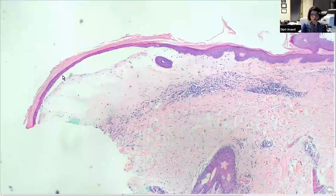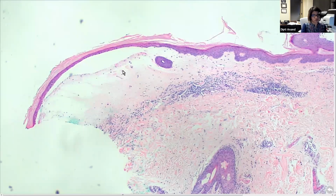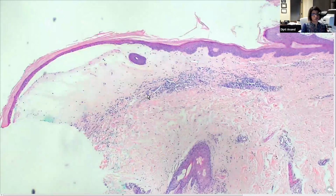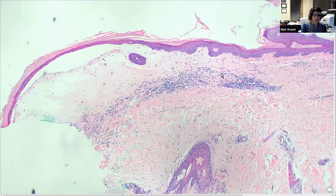The clue to lichen sclerosis is obviously the epidermal atrophy, the hyperkeratosis, and this band of infiltrate which is pushed down by this homogenized dermis. The closest differential is going to be radiation dermatitis. In radiation dermatitis, you will get a similar-looking dermis, but the vessels will be abnormal. Over here, the vessels are not abnormal. So this will be LSNA.